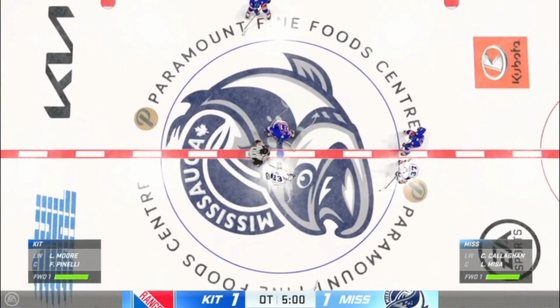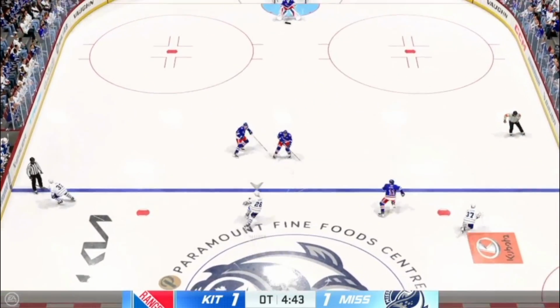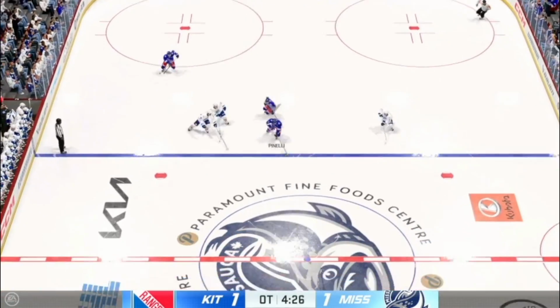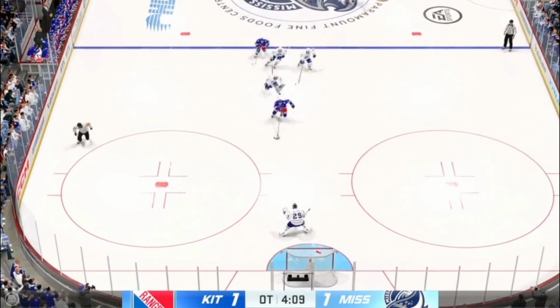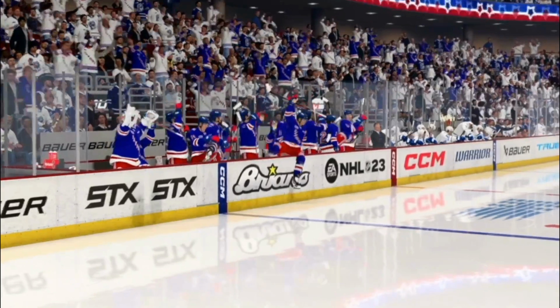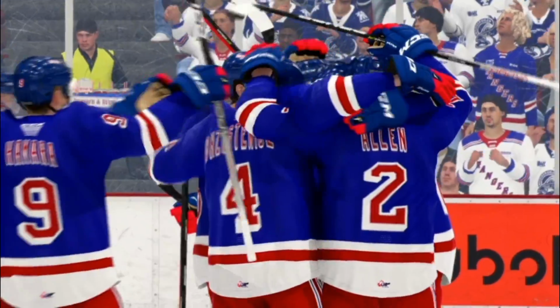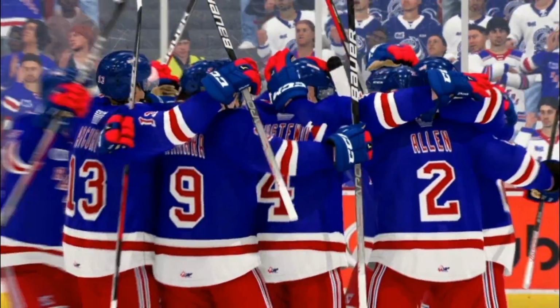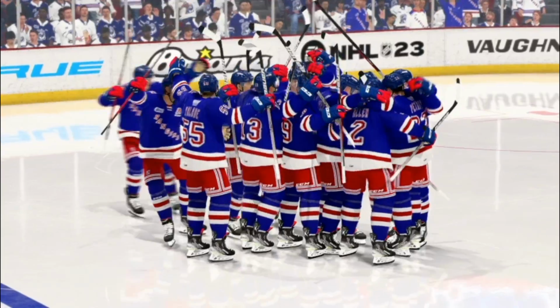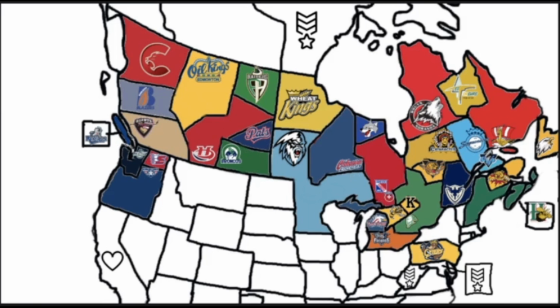Pinelli and Misa on a face-off in Mississauga, Ontario, and we are underway. Here is Sharp for the Steelheads. And now it's poked away by Pinelli. Here comes the captain, Francesco Pinelli, with a chance to win, and he scores! And the Rangers will go 5-0 in CHL Imperialism as they defeat yet another team. A comeback win, and the Rangers are moving on. And James Hardy is now a member of the Kitchener Rangers. And the Rangers will take over the Steelheads territory as this is their 5th win in Imperialism.